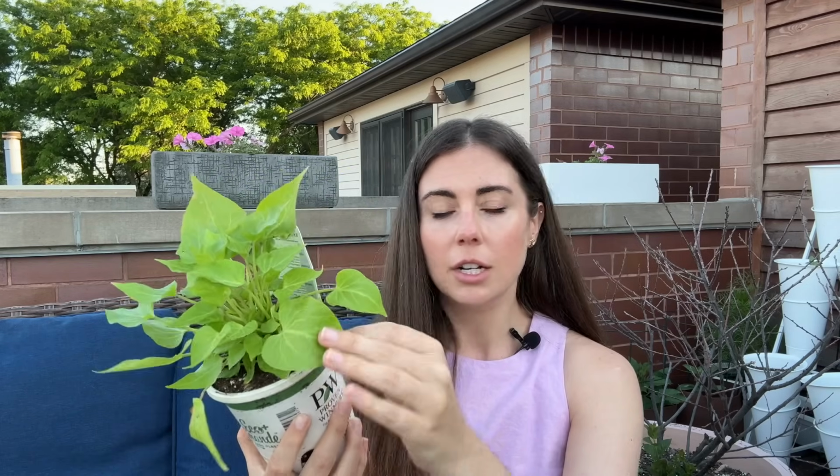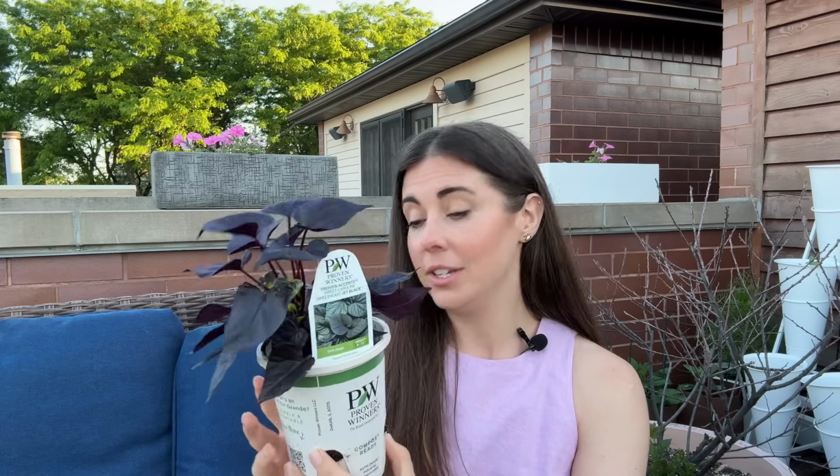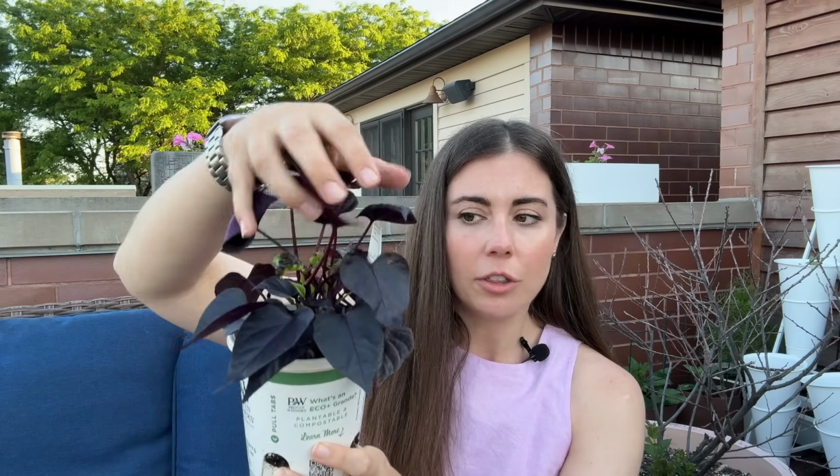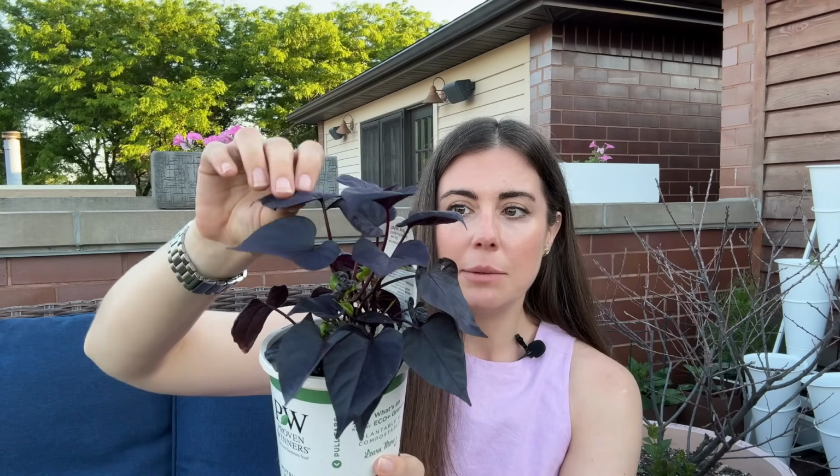This one is the Proven Accents Sweet Caroline Sweetheart Lime, also full to part sun. The leaves are not variegated, just this solid, very bright green color. I like how bright this green is because it really pops when it's in the garden. And then, kind of the opposite end of that, I got Proven Accents Sweet Caroline Sweetheart Jet Black. Now, obviously the color on these is very different. The newer leaves do have more green to them. You can see that under there, but then they turn this deeper black.